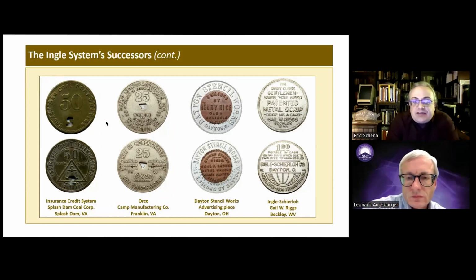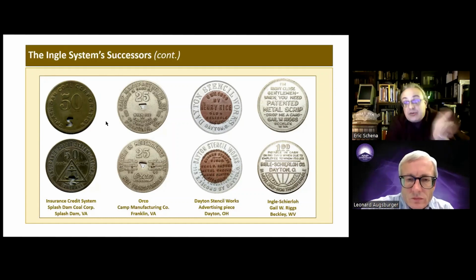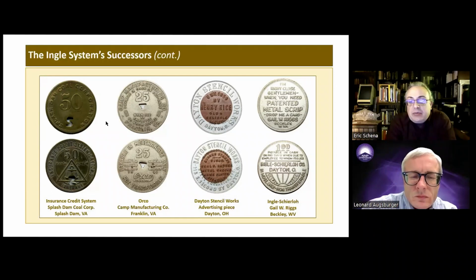The main thing is that the mintages of these things are nothing like U.S. coins. There are cases of Ingle Shearlow scrip, for instance. Mintage records are known because the Ingle Shearlow records are available. And there are mintages of maybe 100 of a particular denomination or 300 of another denomination, whereas others, maybe 5,000 or 10,000 would be considered a fairly large mintage figure for a particular denomination.